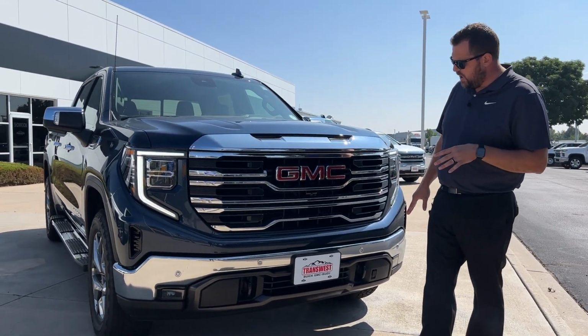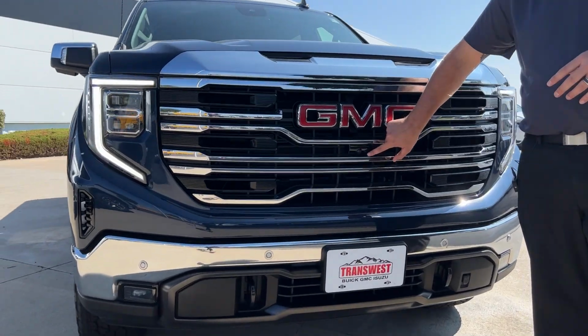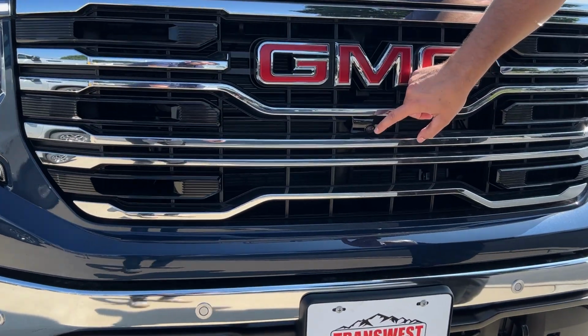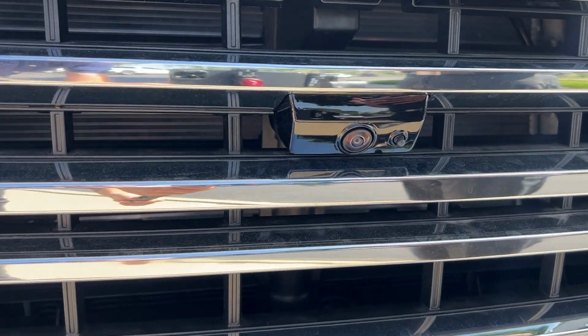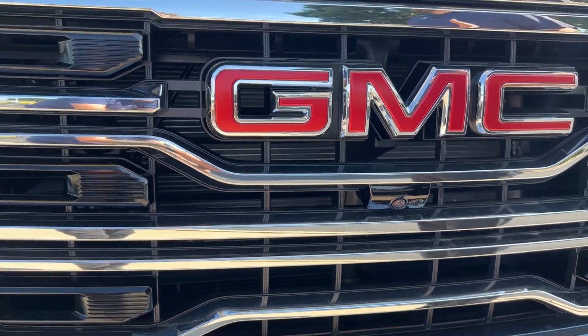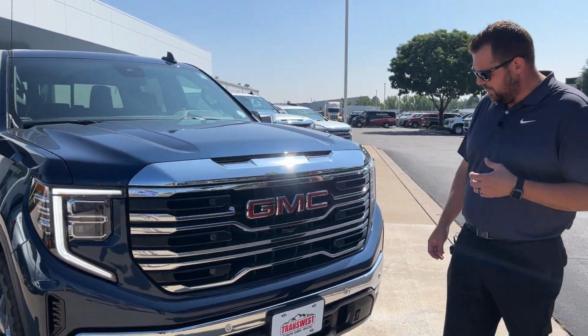With this being a refresh, this one does have the surround vision going all the way around it. So you have the front camera with the washing sensor on it as well. Whenever you spray your windshield wipers, it's actually going to spray your front camera as well. Being out here in Colorado, that's really nice, especially when we get the big snow, stuff like that.